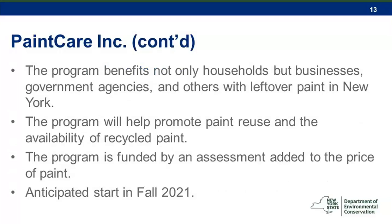The program will not only cover households and provide relief to municipalities, but all purchasers of the covered products under the law will be able to utilize the program to properly manage their unwanted architectural paints, including contractors, businesses, schools, and government agencies. It is expected that the program will help promote paint reuse either at the local level through HHW facilities acting as drop-off locations or through the establishment of formal paint recycling operations in the region. Recycled content paint is a viable, reduced cost, quality product available in certain markets.